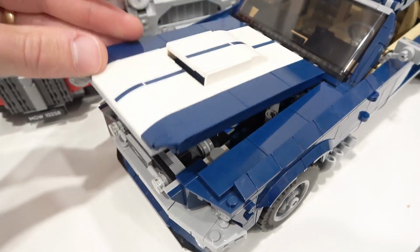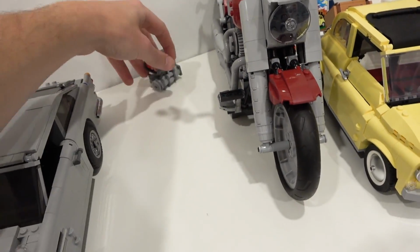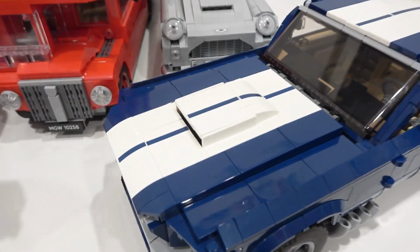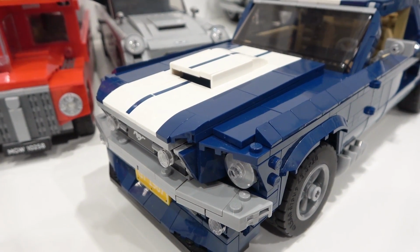Not only that, but you can actually change out this hood scoop here for this large engine here. So you can actually put that on there. Personally, I like it like this. It just looks a little bit cleaner. And I don't know, just sort of makes it look a little bit more casual, if you will.